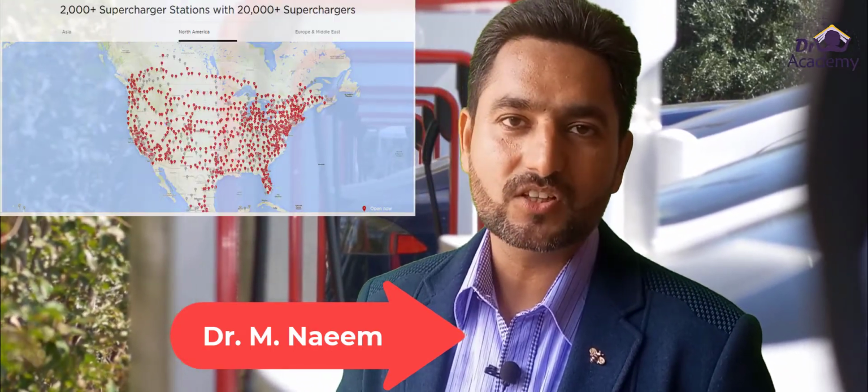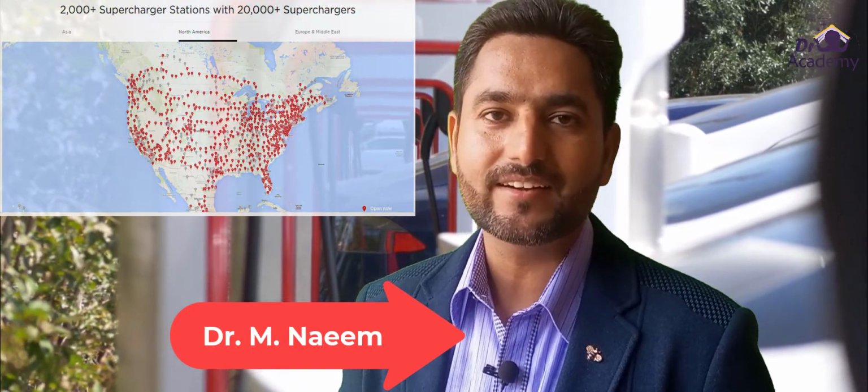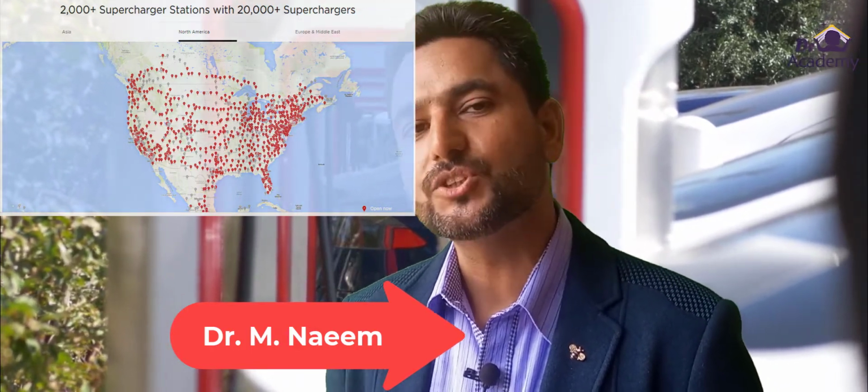And what are the charging station infrastructures of different countries to facilitate this kind of electric vehicle revolution?